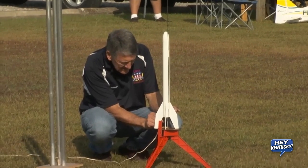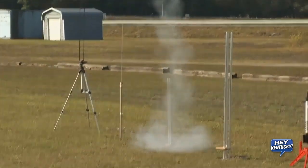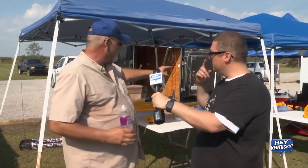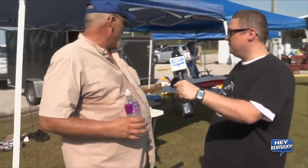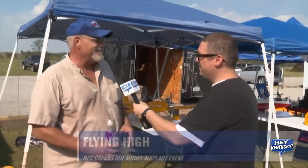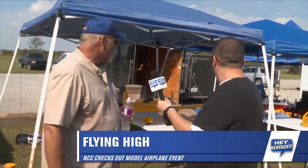Level with me though a little bit. Is bringing a rocket to a model airplane show kind of like bringing a gun to a knife fight? No. Well, I mean, you are getting some crazy speeds, some crazy height. What's the fastest you've ever gotten up there? I think I've done 120 on that red and white plane right there. Faster than Daniel's car? Yeah, faster than Daniel's car. It's pretty quick. I wait until everybody's off the flying field before I fly that.